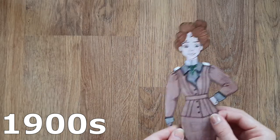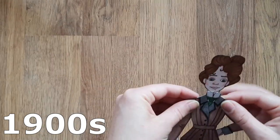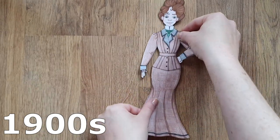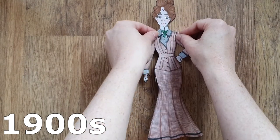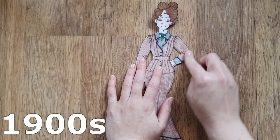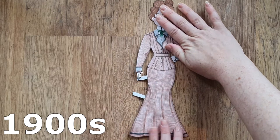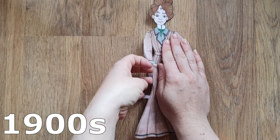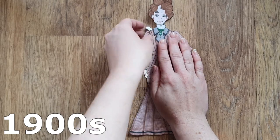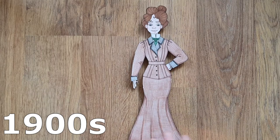So, after having tea with her friends, perhaps Emily Carlyle would don her outside garments. As you can see, very menswear inspired. We've still got a bit of a puff sleeve, but it's quite tailored. It's even got a tie and a high starched collar like men would wear. And she might wear this out for a stroll, to go to the shops.